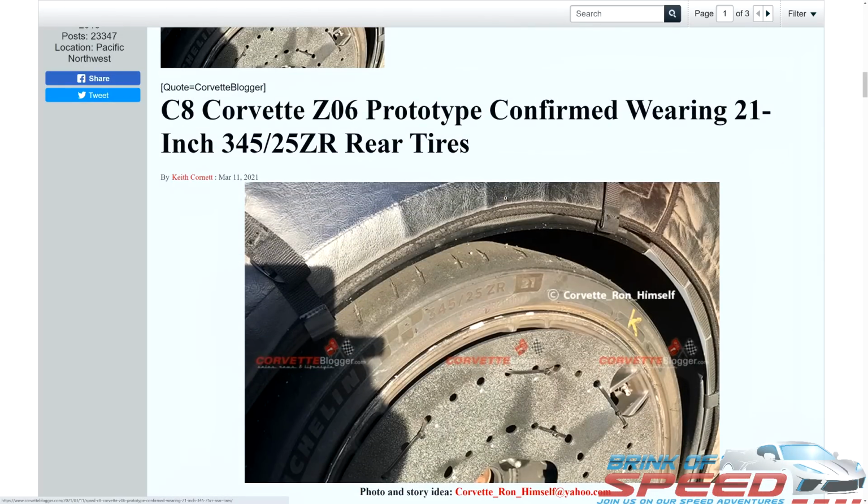But ladies and gentlemen, what does this mean? That's the real question. What does this mean for the new Corvette Z06 and probably the ZR1? I'm not sure about the Zora. The Zora is going to have so much power. They may even put a bigger tire on the rear of the Zora, but probably the ZR1, the Grand Sport, and the Z06 will have this tire.